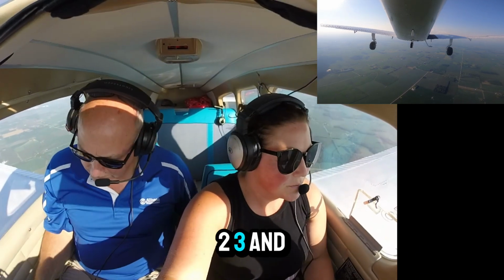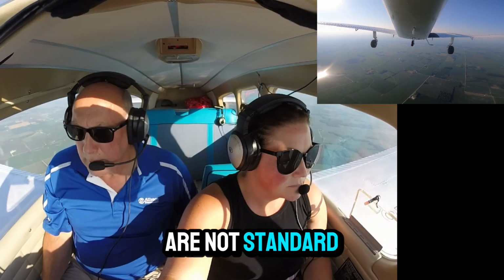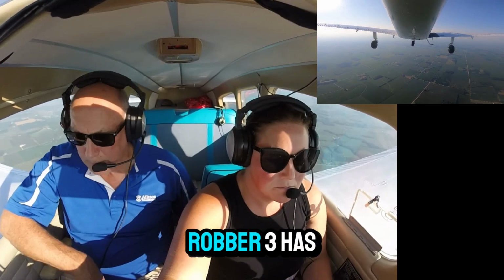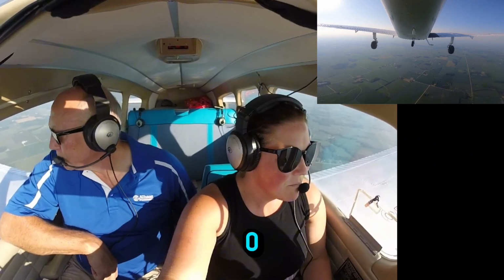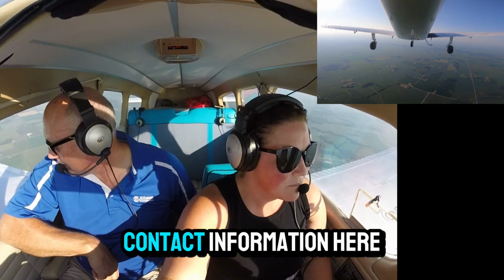Runway 5-23 and 10 PAPIs are unserviceable. The runway 5-23 surface markings are not standard. Taxi Bravo 2 is closed. Taxi Bravo elevated guard lights are not standard. Taxi Bravo 3 has been relocated south of runway 10-28. All aircraft report all runway assignment, runway hold short instructions. Advise them to contact information Sierra.